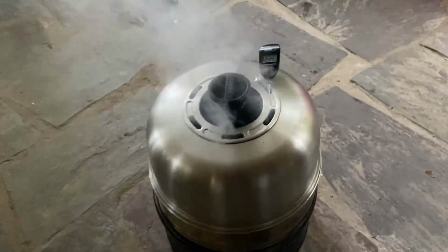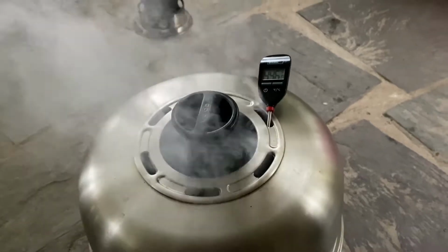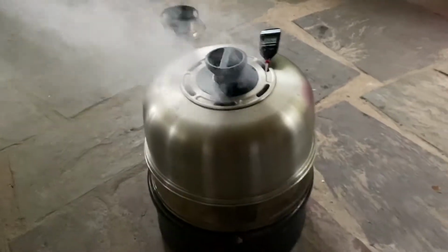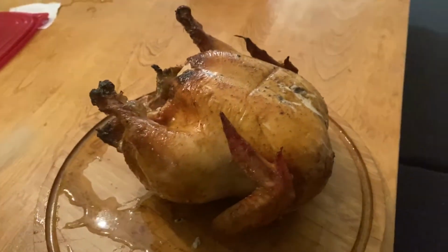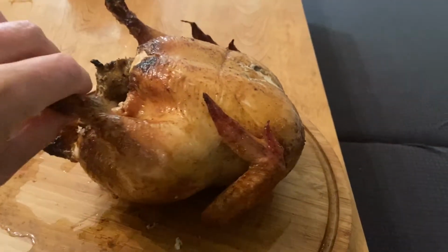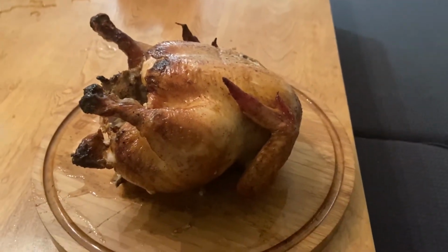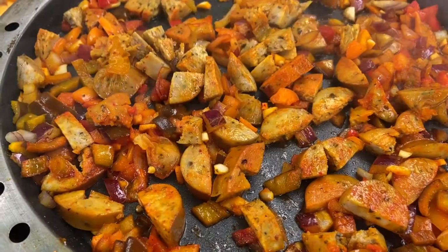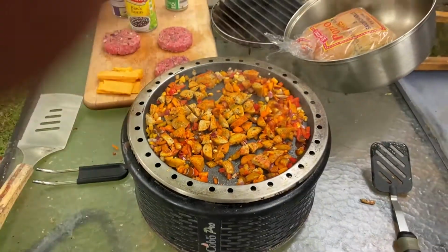Here it is 45 degrees outside, but I can heat my Cobb to 450 degrees Fahrenheit, even with the extension ring. Accessories like this frying pan can easily be swapped out while cooking.